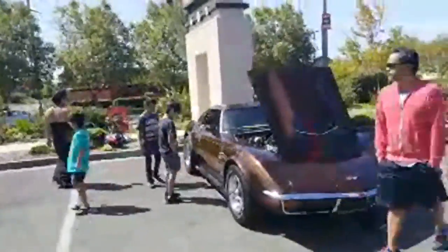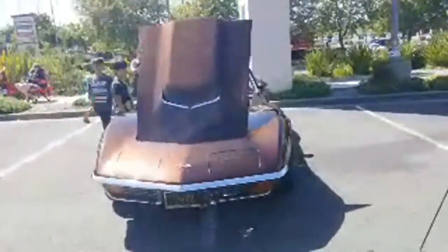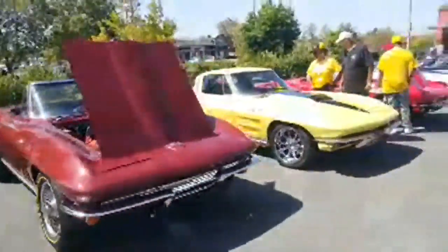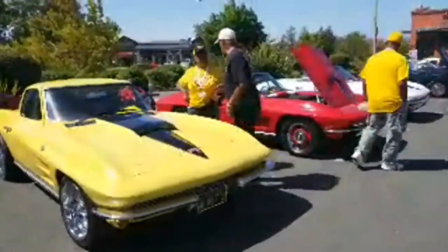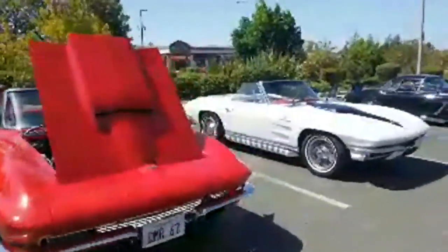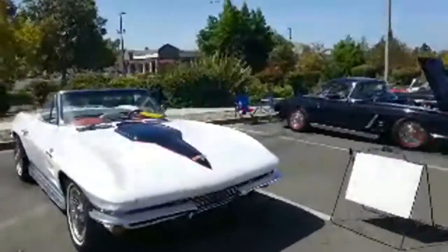We've got a '72, right? A '73, I take that back. And we've got some really nice ones here. All right, so I'm gonna walk this whole row right here, and then I'll come back and catch the C4s.